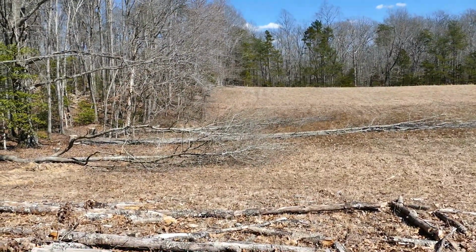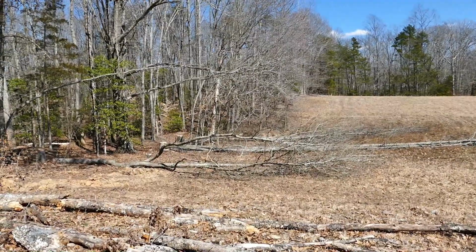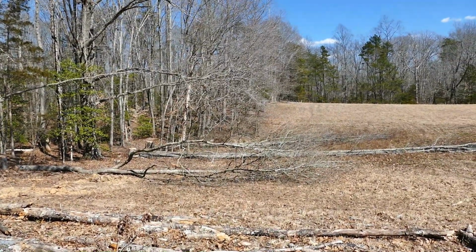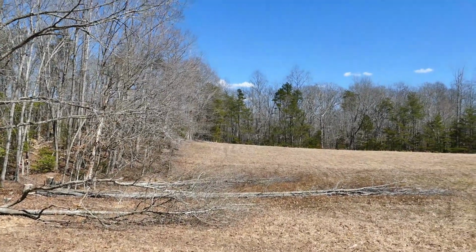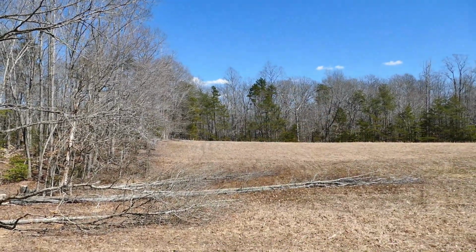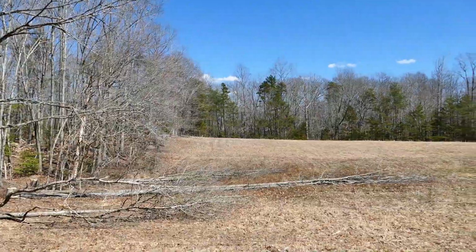Those trees down there were ones that I took down the other day, so I still need to work on converting that into firewood. But we'll do our last section of trail, which we enter in way up there, and we'll see what else Stacy found for us.